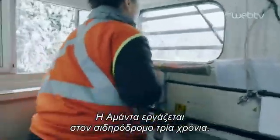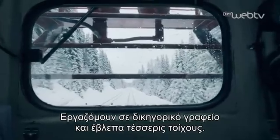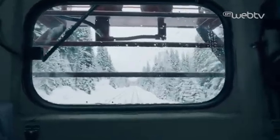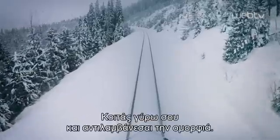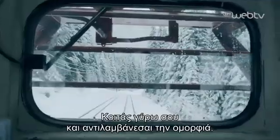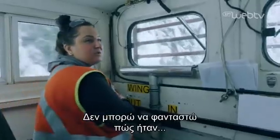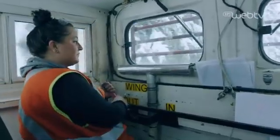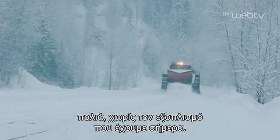Amanda has been working on the railroad for 3 years. I was a legal assistant before this, and all I really looked at was concrete walls. But out here, I love it. I love being a railroader. You look around and you remember just where you are and how beautiful it is. I can't imagine what it would have been like way back in the day, having less machinery than what we use out here.